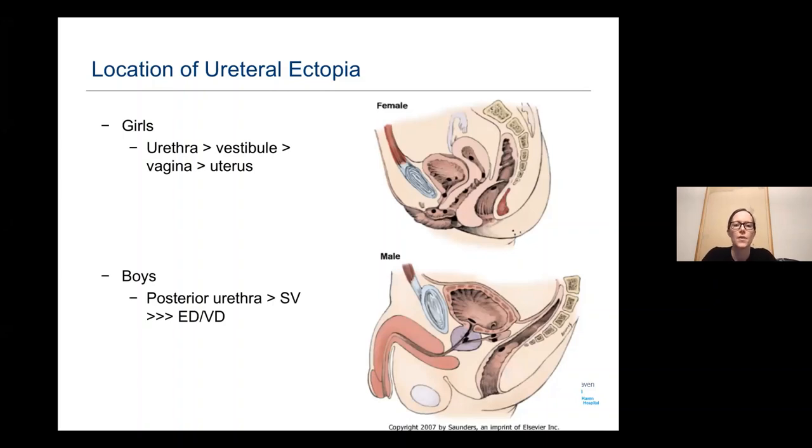So we think about the location of ureteral ectopia. In girls, it's most commonly present in the urethra, and can be found in the vestibule, vagina, and uterus. You can see from Campbell's that nice diagram there displaying everywhere you can find the ectopic ureters in girls. And in boys, it's most commonly in the posterior urethra, followed by the seminal vesicles. Much less commonly would be the ejaculatory duct or the vas deferens.